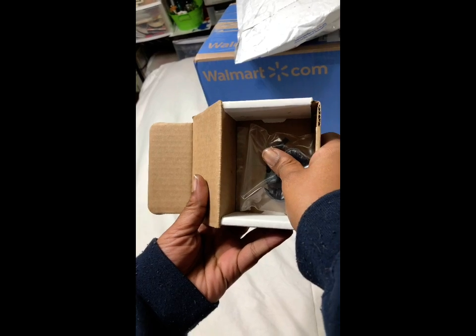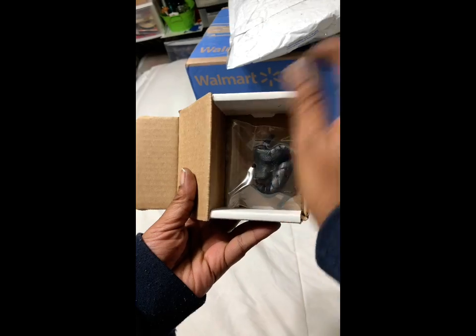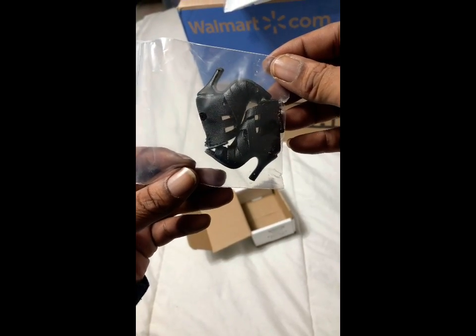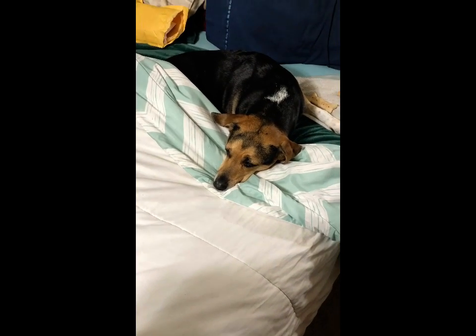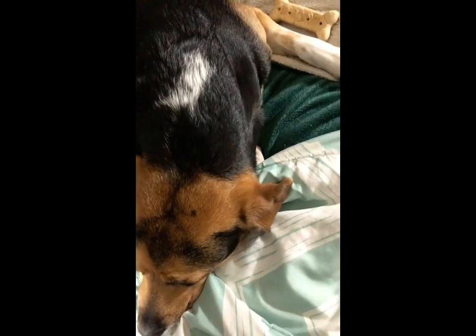So here we go. This will probably give you a hint into what's in these 3 boxes. So 2 boxes in 1 bag. You see we have some really, really hot heels. Wish they were my size. So we have that. Then you have Sleeping Beauty there with her 2 bones. Silly girl. Okay. So we're done with this one.